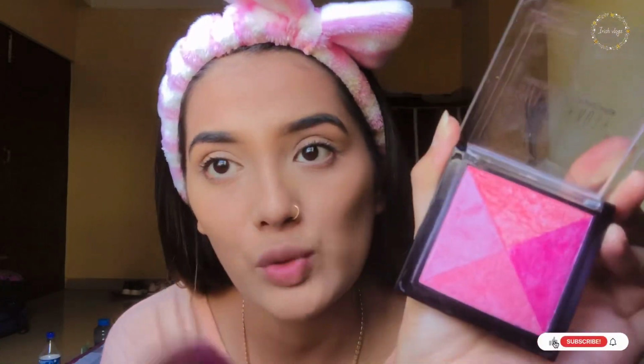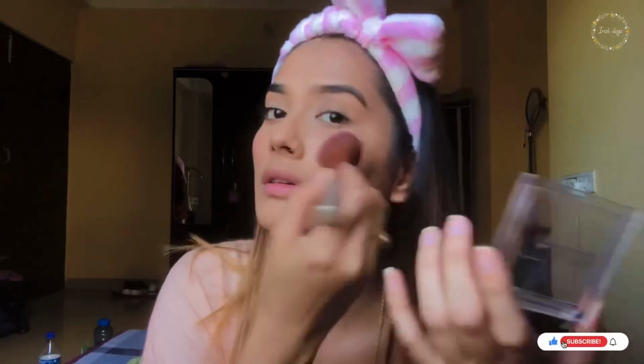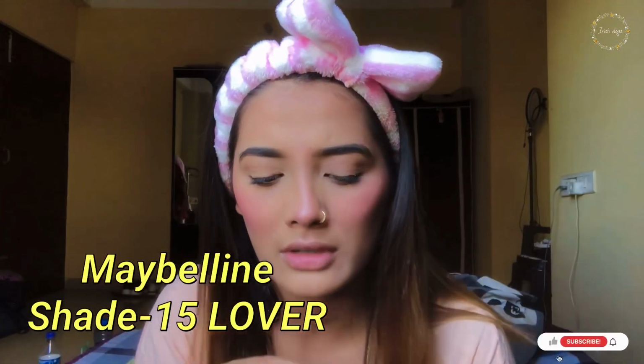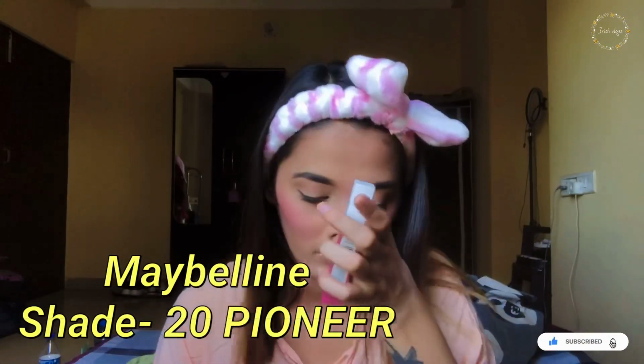Blusher, highlighter, and a jumper used for Swiss Beauty. Generally I use no lipstick. It was a Maybelline, shade 15, a lover shade. It would be a red color. Pioneer, number 20 Pioneer. So it will use color paro.